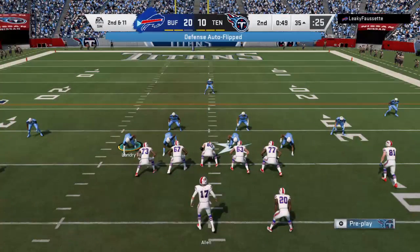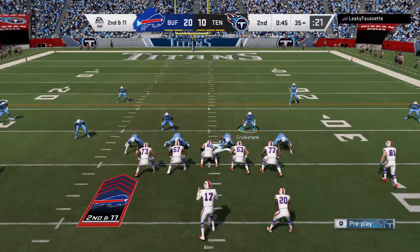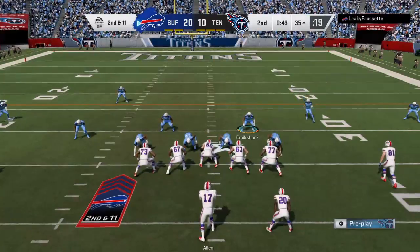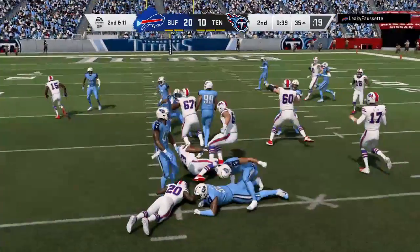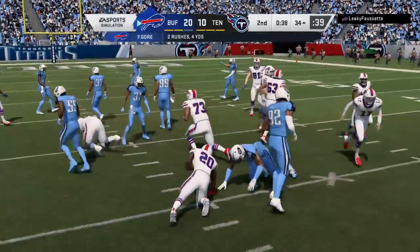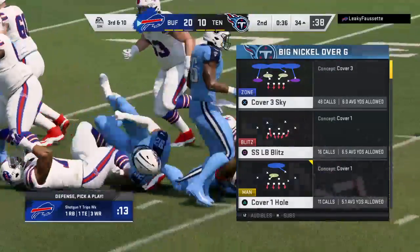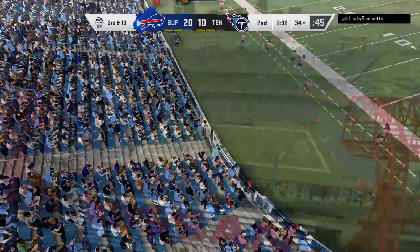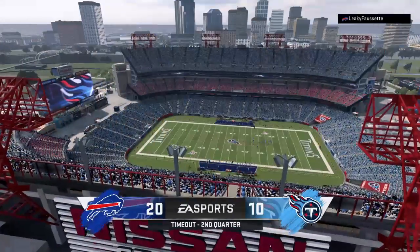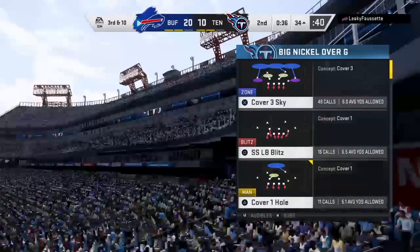After the loss to start out, here's 2nd and 11. Here's Gore now, running out of the gun. The second down play, not much better than the first, just a gain of 1 there. Well, they didn't get a whole lot out of that one, but I think you got to continue to try and run it and try and keep the defense honest. You mean or else they'll just sit back, dare you to throw it on every down? Yeah, you get your quarterback hit a lot that way, too.